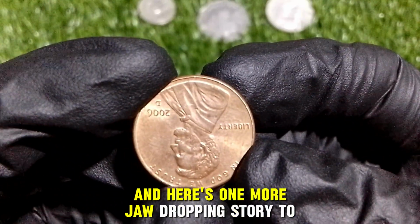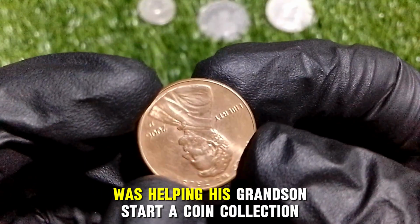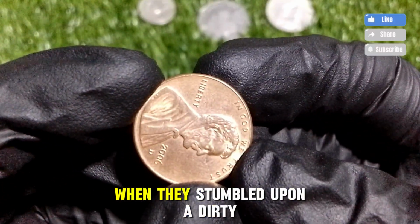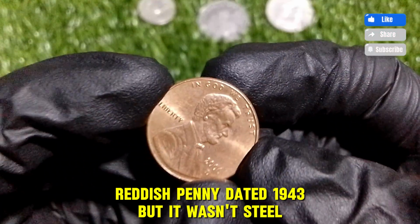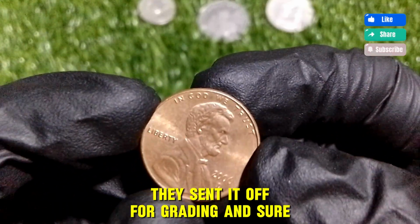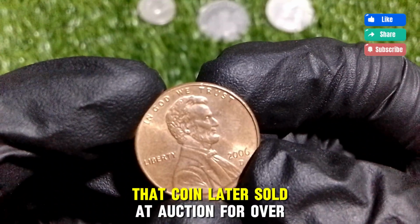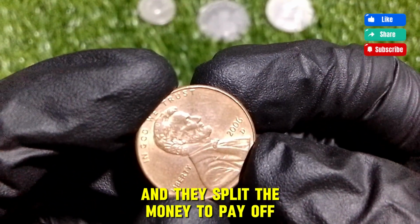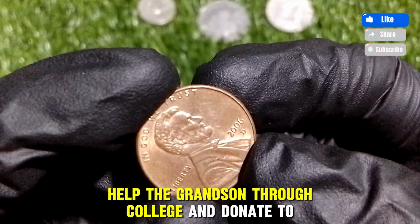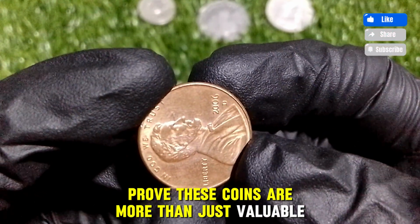And here's one more jaw-dropping story to inspire you. A retired teacher in Pennsylvania was helping his grandson start a coin collection when they stumbled upon a dirty, reddish penny dated 1943, but it wasn't steel. They sent it off for grading, and sure enough, it was a genuine 1943 copper cent. That coin later sold at auction for over $150,000, and they split the money to pay off bills, help the grandson through college, and donate to charity. Stories like this prove these coins are more than just valuable, they're life-changing.